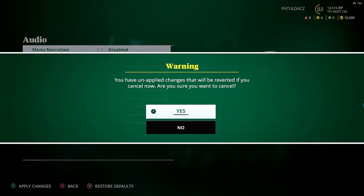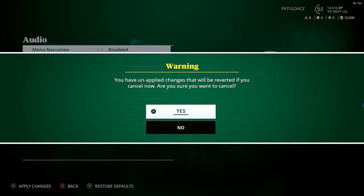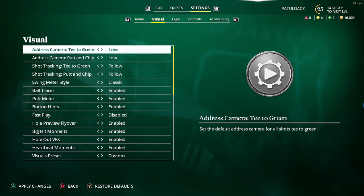Menu narration is turned off by default. Press A to continue or use the D-pad to enable menu narration.